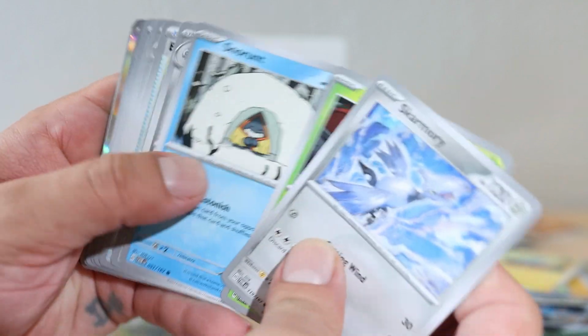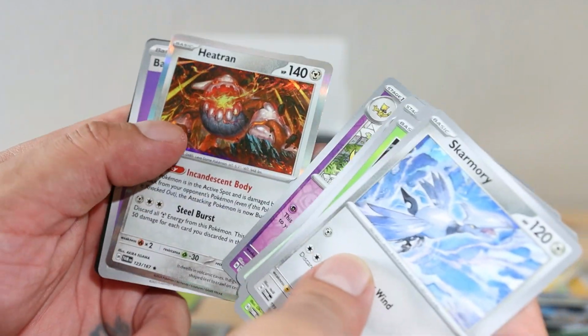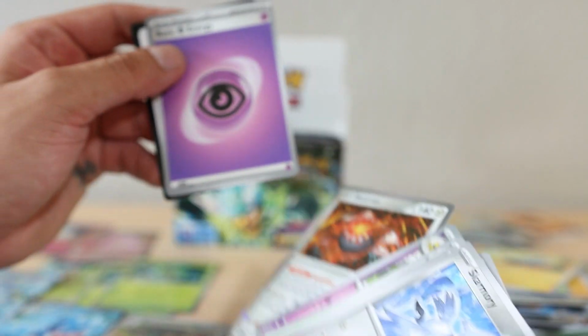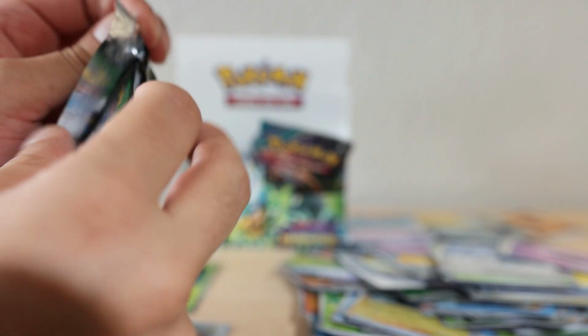Skarmory, Applin, Snorlax, Lairon, Bug Catching Set, Ambipom, Aggron, Snorlax, Kadabra, Heatran. Wow, okay, we got two of the holographic Heatrans. That's pretty sick, though. We're getting pretty lucky. I'd say all the cards we're getting are actually solid. So I can't be hating at all.